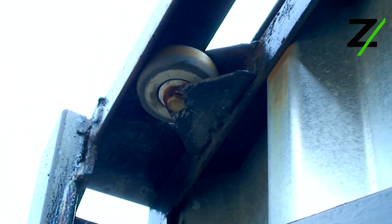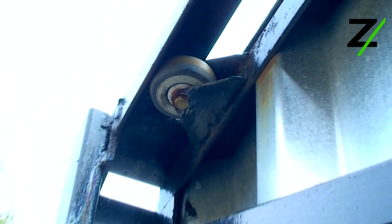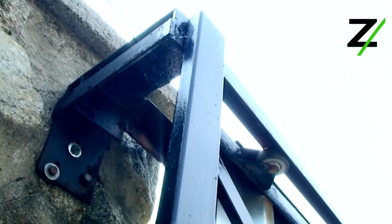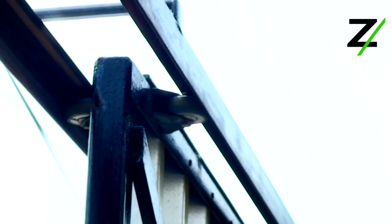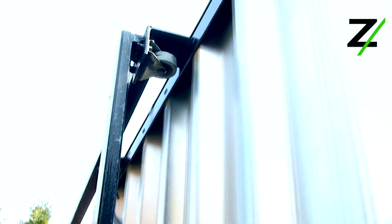Lack of regular maintenance. Proper maintenance is essential to keep a sliding gate functioning smoothly and extend its lifespan. Neglecting routine inspections, lubrication, and cleaning can lead to the accumulation of debris, rust, and mechanical problems. Regular maintenance should include checking the gate's alignment, lubricating moving parts, and addressing any signs of wear or damage promptly.